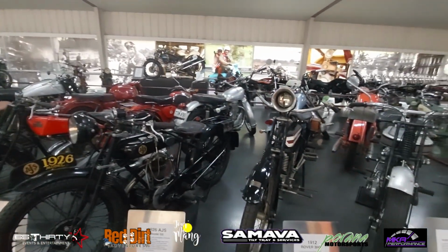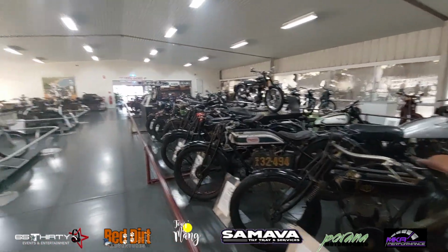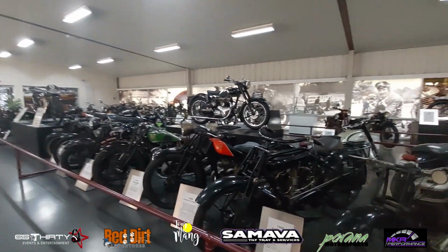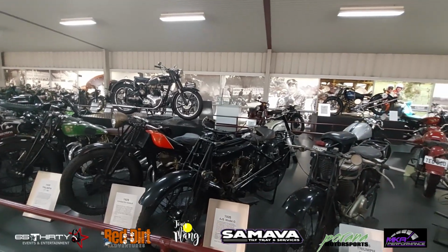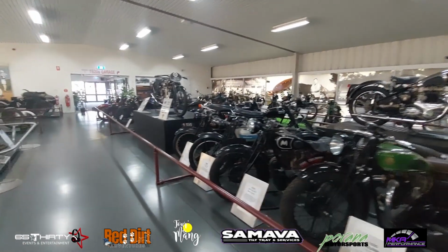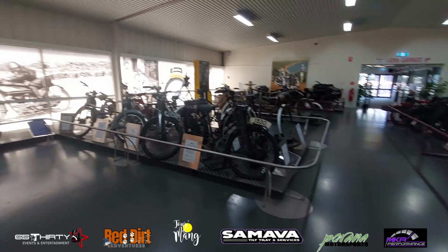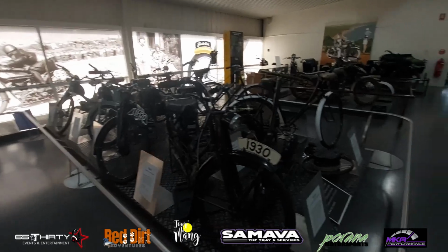Levi, AGS, Rover, Rudge, Triumph, Solix. Look at the scooters. An Eagle, a Coventry Eagle. A Matchless. A Douglas, a Rudge. Look at these push bikes. Motorised push bikes.